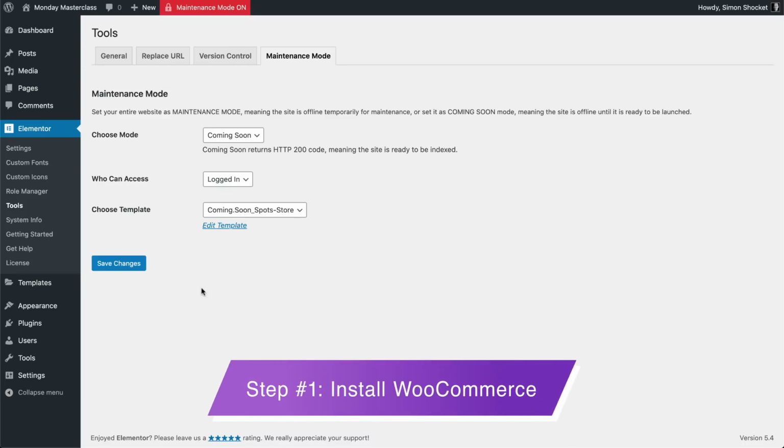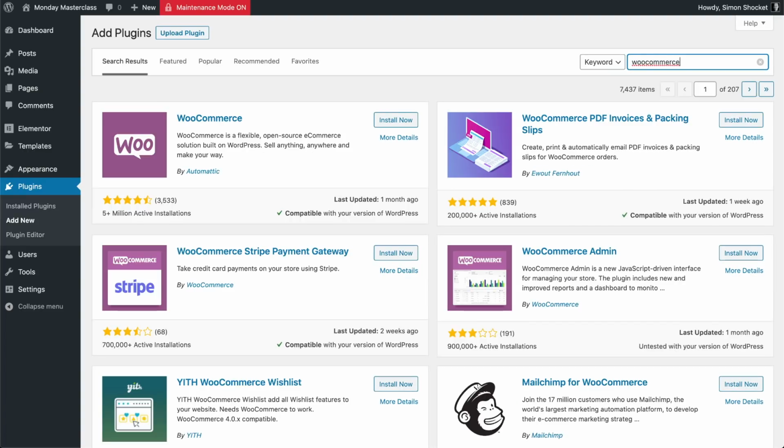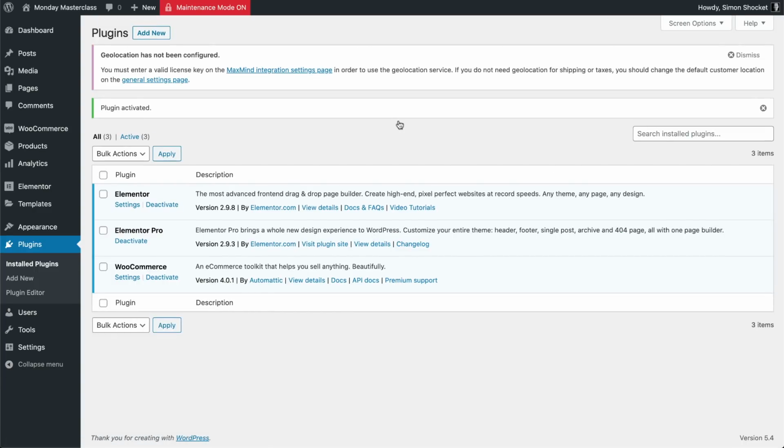Download and install WooCommerce. Now, we'll install WooCommerce the same way that we install any other plugin. On the WordPress dashboard, we'll go to Plugins and click on Add New. We'll search for WooCommerce. We'll click Install. And once that's done, we'll activate it. Once we activate the plugin, the WooCommerce setup wizard should appear.